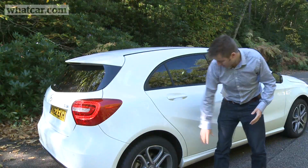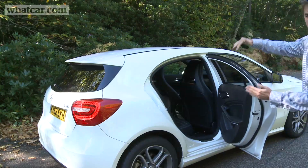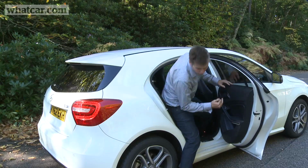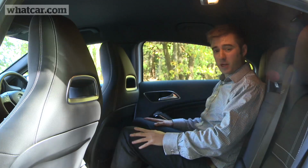At the back, this curve from the wheel arch and this swooping rear window line means that the door opening is actually not as big as it is on some of the car's premium rivals. So it's not quite as easy to get in. But once you're in, there's a good amount of space back here.